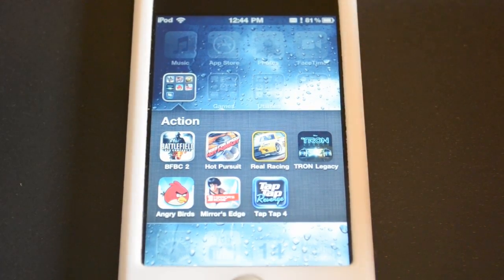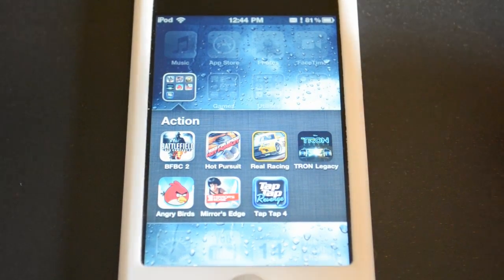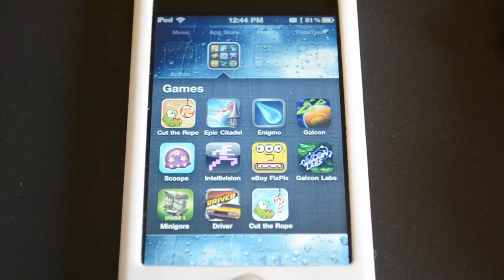I've been playing a lot of Need for Speed Hot Pursuit. If you guys haven't actually checked that one out, that's probably my current favorite app right now. I've been playing that a ton. A really fun app. So, of course, Real Racing, Tron Legacy. Again, I don't want to go through all these. You can check out the full reviews. I'll go ahead and open up my next folder.